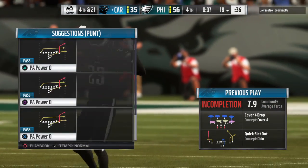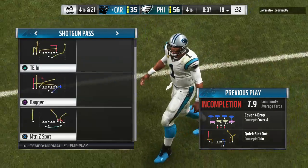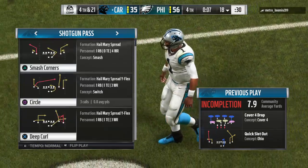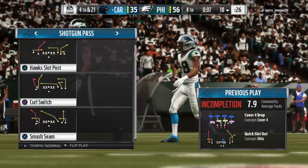So this is what happens when you throw interceptions. That confident veneer that you have, it's chipped away a little bit. Maybe a little bit gun-shy throwing it around. Yeah, underthrowing him there, and you're right. Those interceptions maybe in the back of his mind.